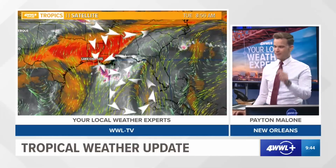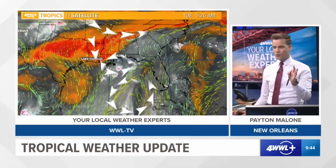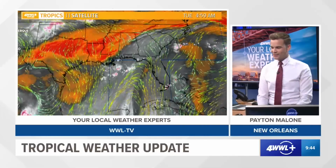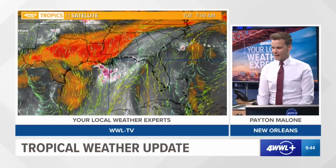Now, there is an upper level low spinning down here. There's also a trough up here, and there's a bit of a northerly shear, just a little bit, but it's not much. So shear is not a huge impact, but it is some impact, and it is such an unorganized system that the shear is certainly having at least some impact.